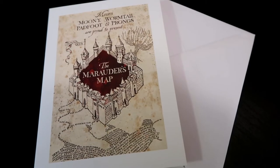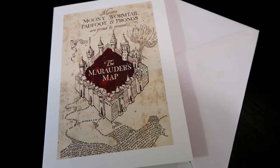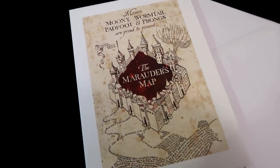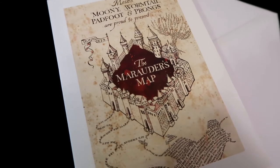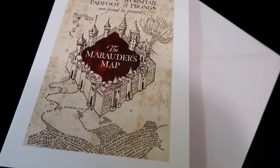So from them, what I purchased, continuing on with my Marauder's Map theme, is this print. So this is a postcard, simple enough, but just like you might have seen from my recent haul video from the Wizarding World of Harry Potter in Orlando, I picked up more Minalima postcards that are related to all of the books. And those I am planning on putting up as artwork in my home. And this one is the same sort of idea. I plan on putting this up on display in my home.